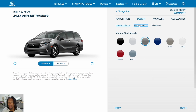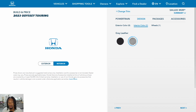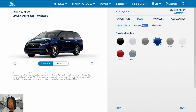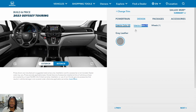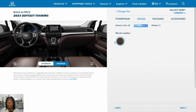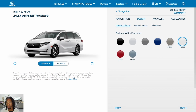You have Modern Steel Metallic, which is the dark charcoal gray, and black leather or gray leather are your only interior options. You have Obsidian Blue, and I believe gray is the only option. And I am correct, gray is the only option on there. You have Pacific Pewter. Now, this color, I haven't seen a Pacific Pewter Odyssey in a long time. I don't know why. Honda always has that one color in the lineup in all of their cars that they barely make. It's just so funny how they do it. But Pacific Pewter has a mocha-only interior, and you have the Platinum White Pearl, which we did.